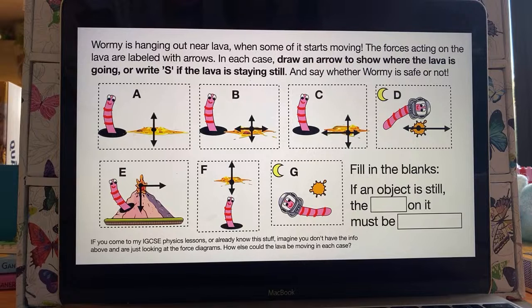Where is the lava going? And can you fill in these blanks for me if you get to the end? If an object is still, the something on it must be something. Oh yeah, sorry, I should have said, I've written on the sheet, haven't I? Tell me where the lava's going, or you can write an S, please, if the lava's staying still. And if you haven't got this sheet, then you can just do it in your head. But it's available at the moment from my Facebook group. If you're on Facebook, you can go there and download it.